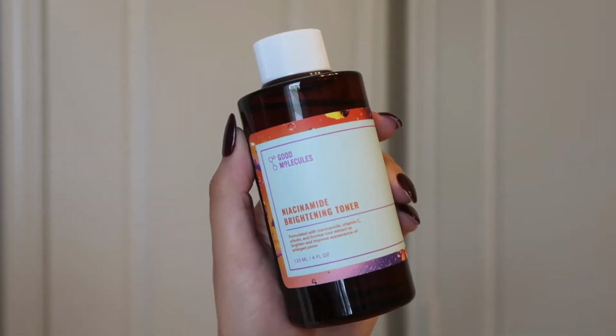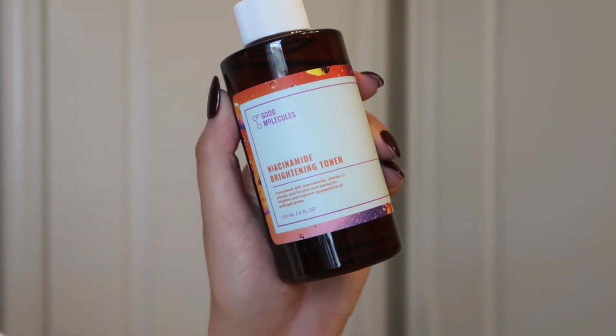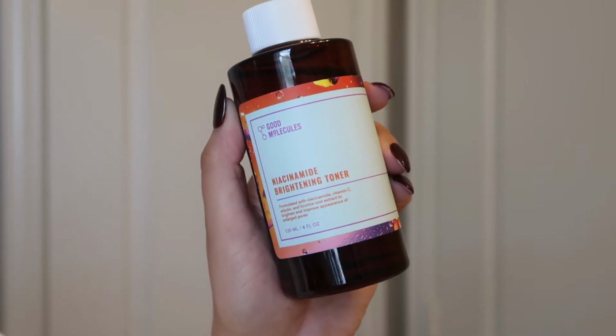Next up, I always go in with a toner. This is also from Good Molecules. They actually sent me a pretty full range skincare routine, and it just happens that I was out of all my products, so it couldn't have come at a better time, and I needed all of this. I've been using it for about a month now, and I really, really love their products. This is the Good Molecules Niacinamide Brightening Toner.